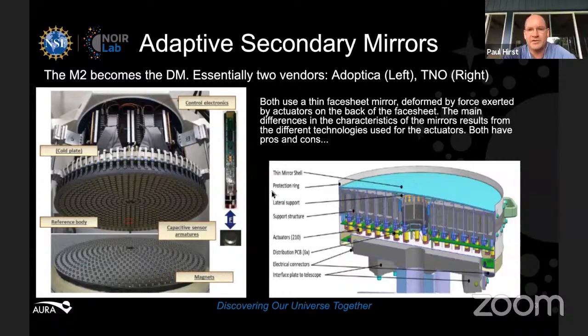The TNO design is actually quite different. The actuators are these little yellow cylinders down here. These work on a magnetic reluctance principle, and they have a physical push rod up to the back of the mirror. The 2 different technologies both have very different pros and cons. They both have their strengths, they both have their challenges, but there are two potential vendors out there.